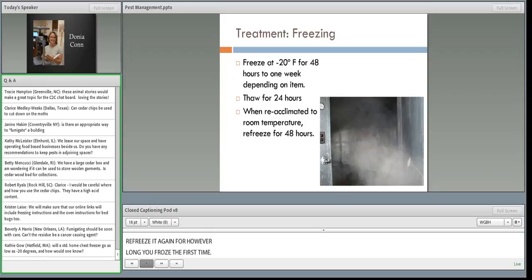You are not killing the eggs at that stage, because the eggs are amazingly resilient and will go into dormancy. You want to make sure you get the eggs as well. So then what you do is you thaw it. It's going to make the eggs think it's spring. They're going to hatch. And then you freeze them again, and that's when you get the eggs.